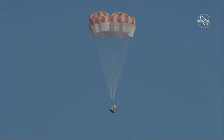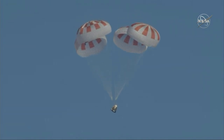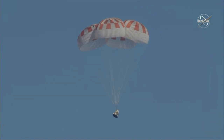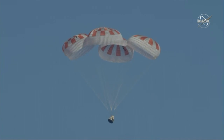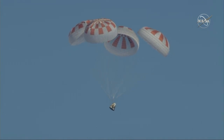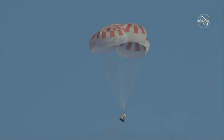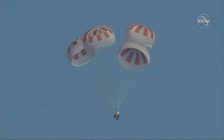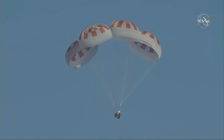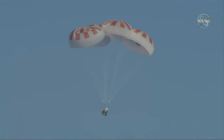In a few seconds, we will see those main parachutes exactly like that begin to expand as they capture more air, further decelerating the Dragon vehicle down to the Atlantic Ocean. Really can't ask for a more picture-perfect shot than that. And yes, all 4 chutes now deployed. It's going to continue to descend. It's going to continue to slow down and then ultimately splash down in the Atlantic there. We're now under a kilometer in altitude. Just about 750 meters to go.